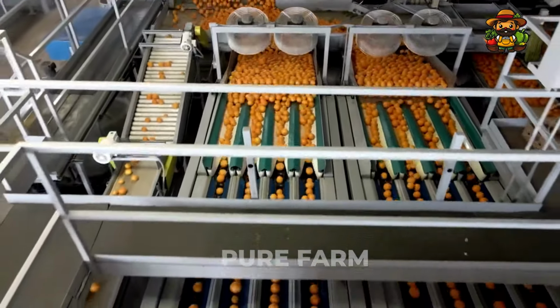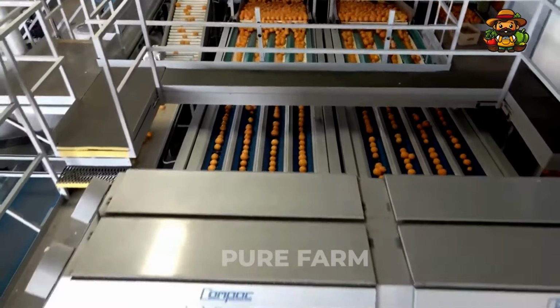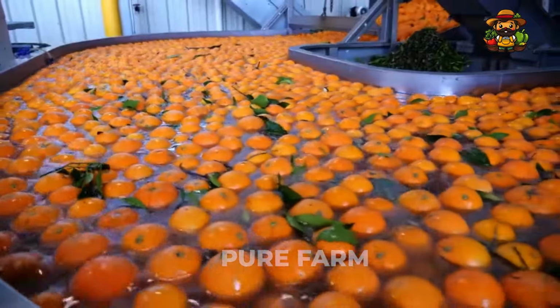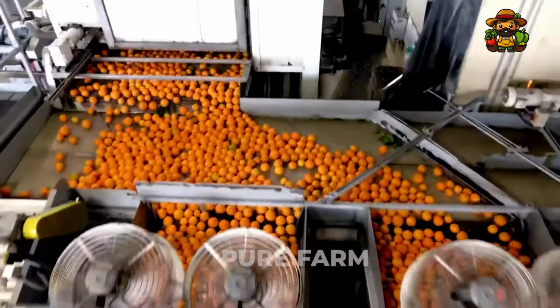Air drying with fans. After washing, the oranges travel along a conveyor belt under powerful fans. These fans help dry off any lingering moisture. This drying step prevents water from diluting the juice and ensures each orange is ready for its final inspection before juicing.